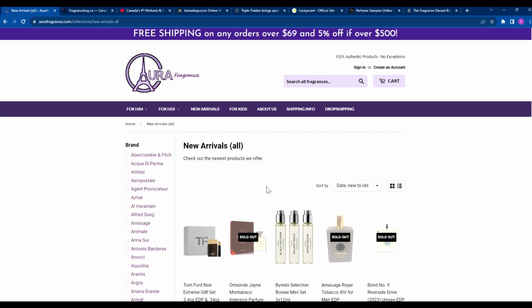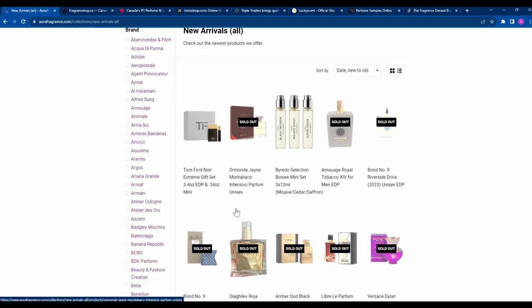Rfragrance, if you hear me, it would be a good thing for us to have a unisex drop down just like these two, with all the new arrivals and all the ones in stock, because otherwise you have to spend a little extra time going through. Even though it says new arrivals, here you see there's a lot of things that are sold out.